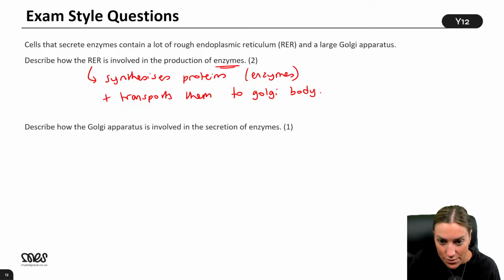Okay. So it synthesizes proteins because enzymes are proteins, and it transports them to the Golgi body. Describe how the Golgi apparatus is involved.